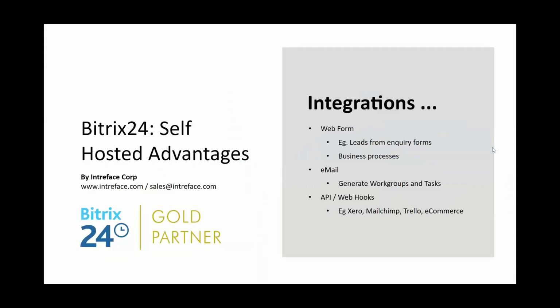Okay, so moving on, we'll have a look at integrations now. And this is really the third important benefit of self-hosted solutions, the ability to integrate with different platforms. So the Bitrix24 system comes with an API, so it is a fully integratable system. But first of all, you might want to build web forms. So you can build forms on a public-facing website and bring that information into Bitrix. For an example, maybe an inquiries form, which could then automatically create a lead in your system, or from that lead, it could automatically create a business process. So that there is a chain of maybe tasks that need to be completed from that form being submitted.